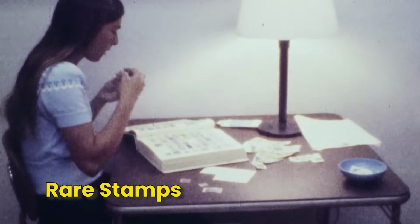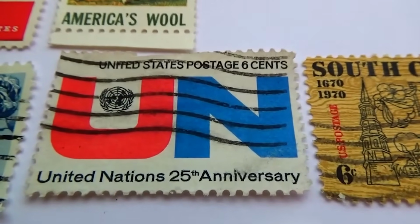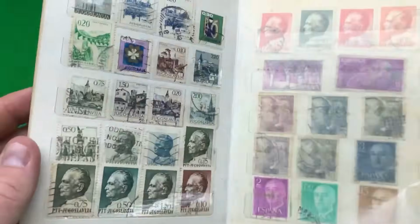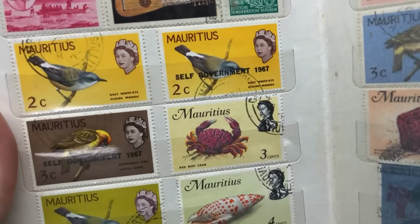Rare stamps. Once upon a time, sending a letter meant more than just paying a bill. It meant choosing a stamp, carefully, sometimes even with pride. And while most stamps got tossed without a thought, a few were quietly building value, one envelope at a time.